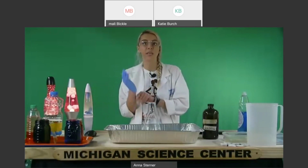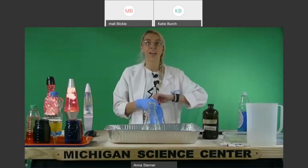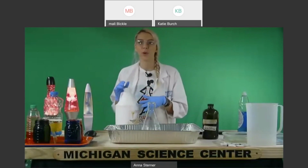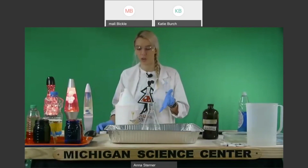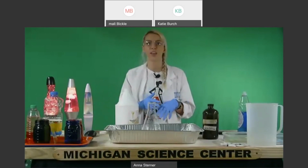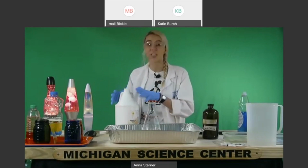These gloves are here to keep my skin safe because the main ingredient in elephant toothpaste is highly, highly corrosive. It is hydrogen peroxide. So we've got hydrogen peroxide here inside this big white bottle, which does not look like the hydrogen peroxide we have inside our house. This hydrogen peroxide is a lot stronger. The stuff that we put on our cuts and scrapes in order to clean them is about 2% hydrogen peroxide. And that stuff burns pretty badly when you get it on your skin. That's how we know it's doing its job. It's eating the organic matter like bacteria that can be inside our cuts and scrapes. But this stuff is about 35%.